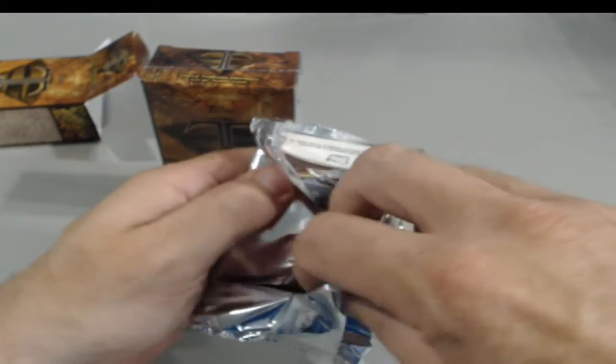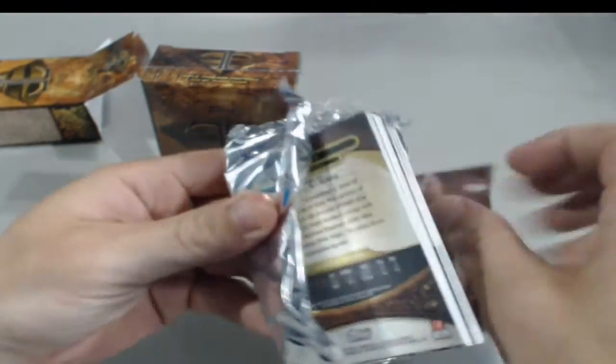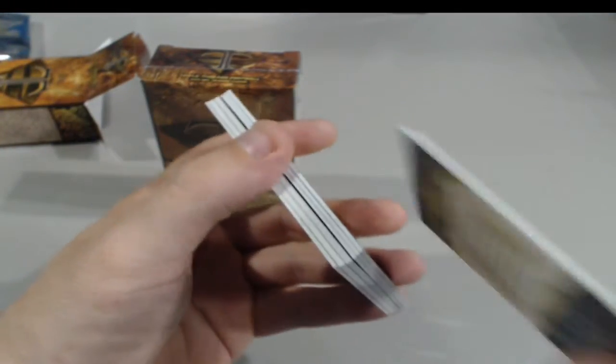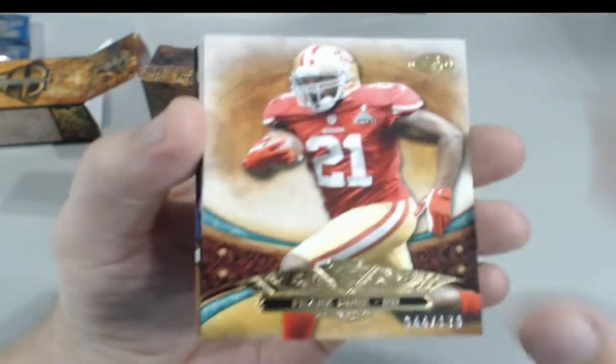Pack's giving me a hard time here, guys. All right. Per mini box, you get two hits, not booklet, I'm thinking playbook. You get one autograph relic and then a relic card of some sort, plus two parallels.